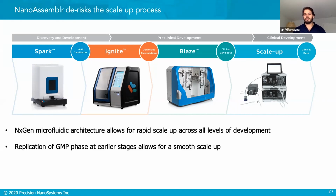It enables those higher flow rates. But because the architecture remains the same, the physics of mixing of your two fluids is retained across the board. And what that allows us to do is very, very easily model what's going to happen in a GMP system at a laboratory scale on the Ignite.